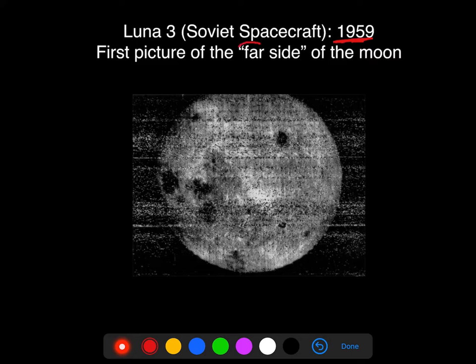And I'm calling this the far side of the moon. Notice I'm not calling it the dark side, but you can call it the far side, or maybe the other side, or maybe the back side. These are all fine, but just never, never, never call it the dark side, which gives you a little bit of a hint to that question that we need to get answered.